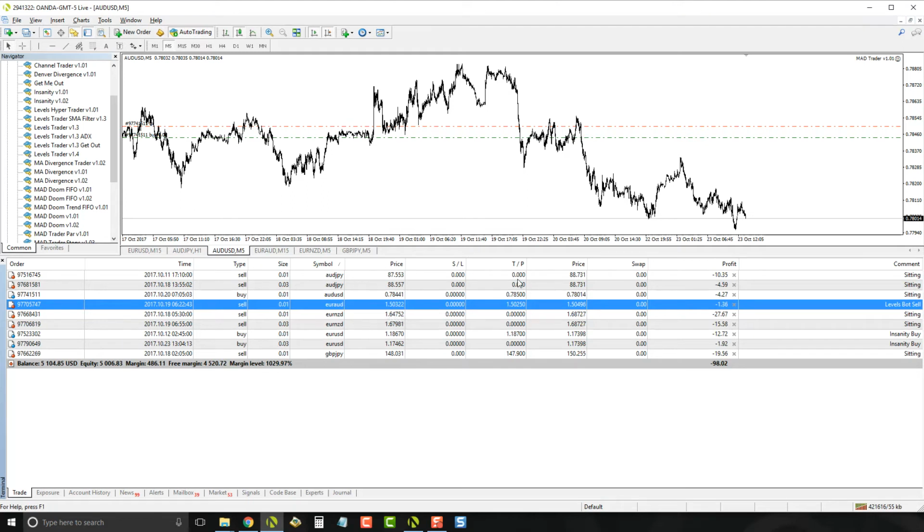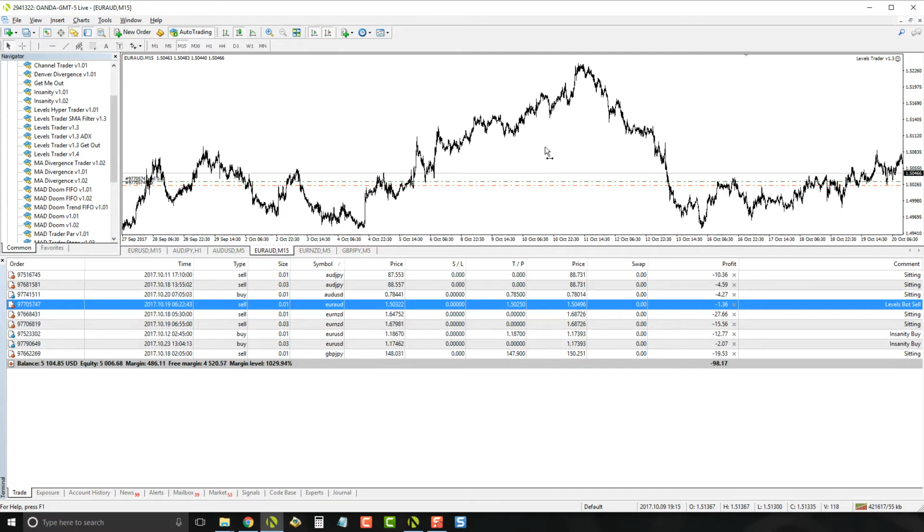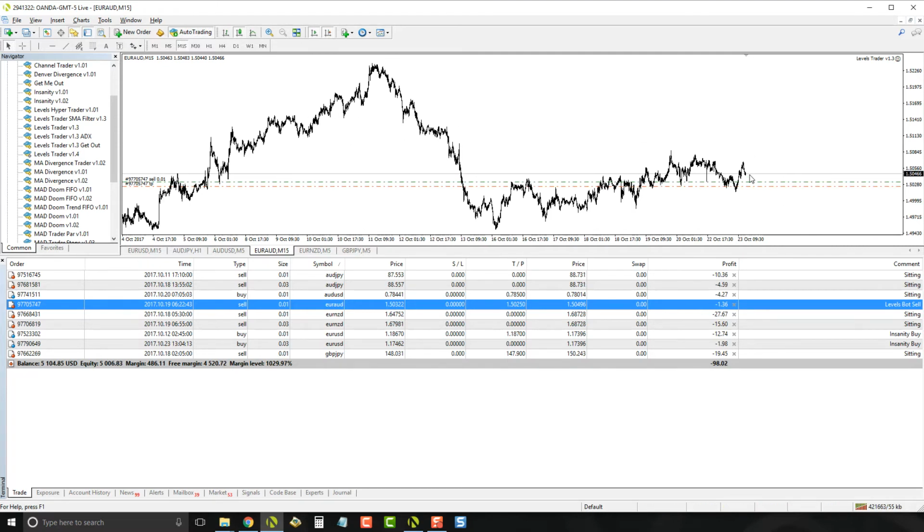I actually kind of like this Euro-Australian dollar trade, so I'm sticking with it because a sell on the Euro-Australian dollar is probably going to go pretty good. And if it doesn't and it goes against me, then I know that it'll only go up a little ways before correcting, and then I'll be able to get back in, and this one will be just fine. That's why I'm not concerned about the Euro Australian dollar.